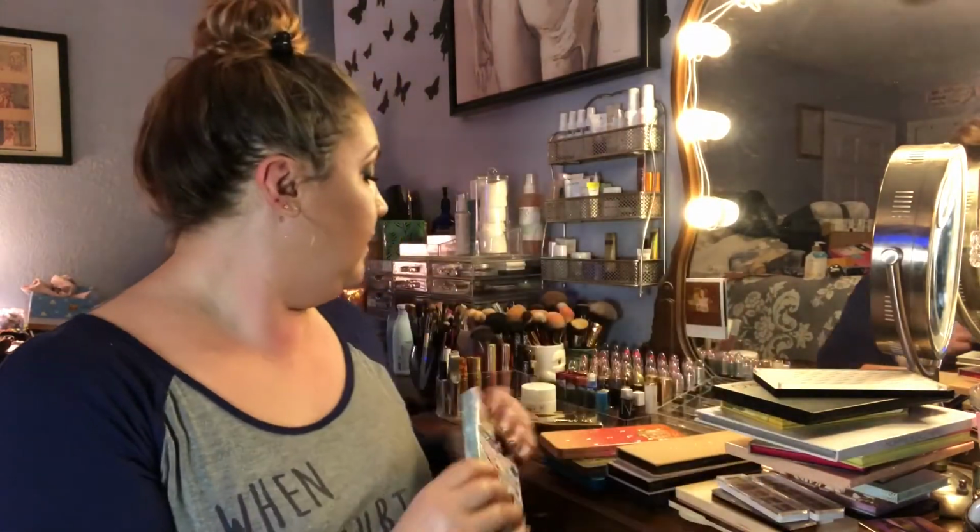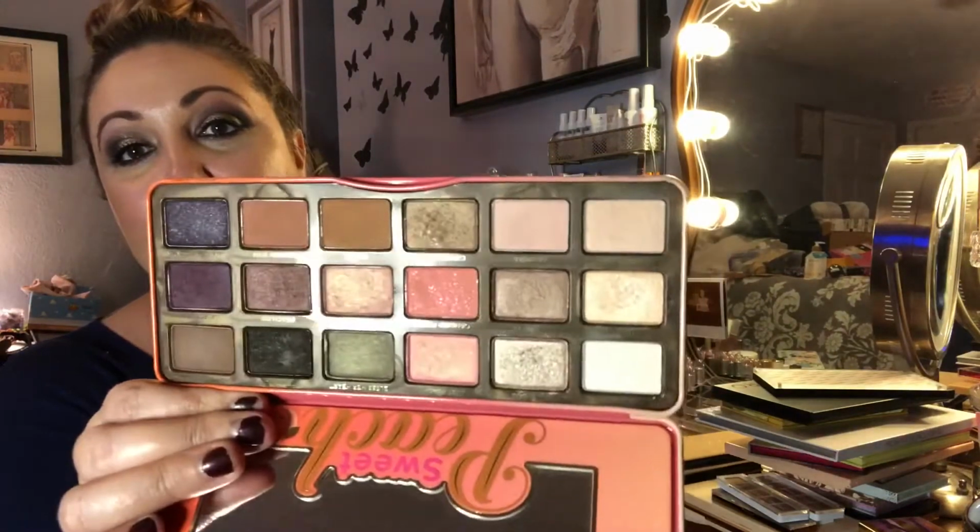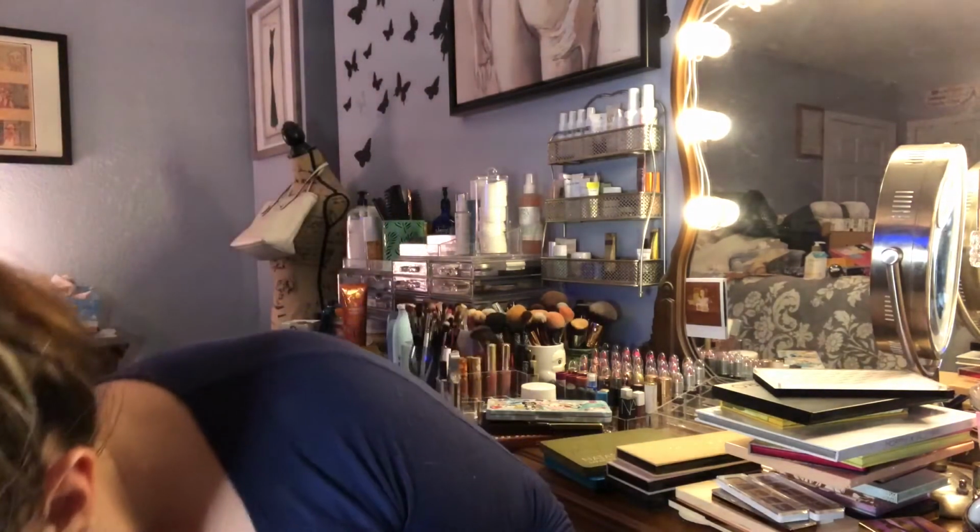So pretty. And then I have the Too Faced Sweet Peach palette. And I think I'm going to declutter this one. I think it's time for me to declutter this. It still smells good, but I haven't used it. Every time I see it there, I think, I'll use it today, and it doesn't happen. So those two palettes from Too Faced, I'm going to go ahead and declutter them because I don't want them anymore.